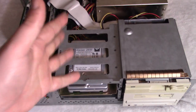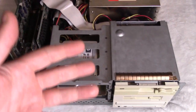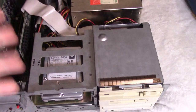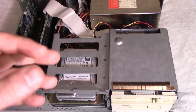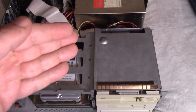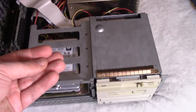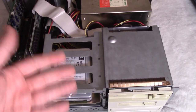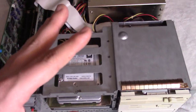Now, I don't know the truth to this. I couldn't find it in any official advertising material, but according to some people I talked to in Vogons, this model originally came with a CD-ROM drive. It was a SCSI CD-ROM drive. Again, I can't confirm that, but people have told me the stock configuration was SCSI just for the CD-ROM drive, at least.